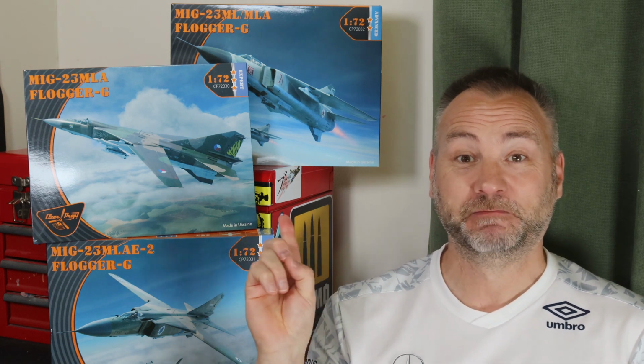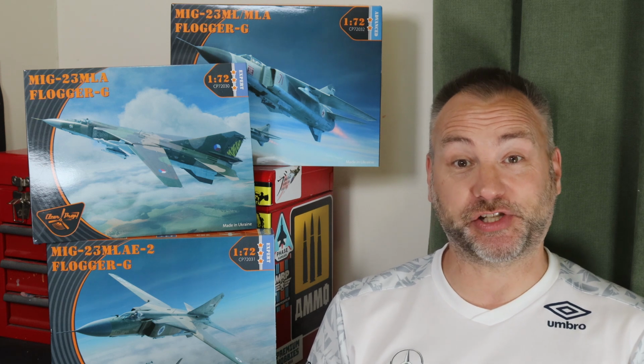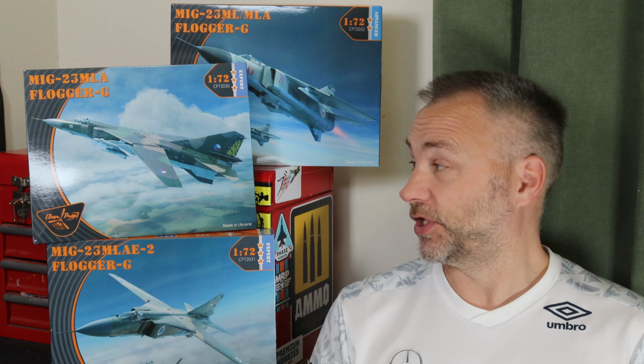And yes, it's here. Clear props, 1/72 scale MiG-23. As you can see, I've got all three, which is really very, very cool.